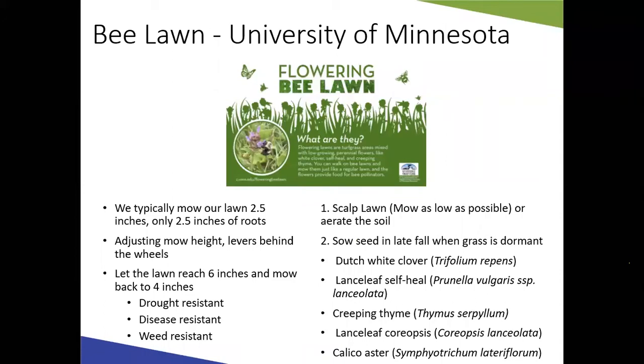And then you kind of aerate the soil a little bit with maybe a pitchfork or a hoe, because you got to get that seed to soil contact, or it won't germinate. And then they actually promote some of these plants: lance leaf self-heal, creeping thyme, Dutch white clover, lance leaf coreopsis, and calico aster, and then sowing those in the fall.